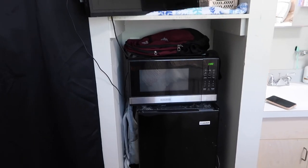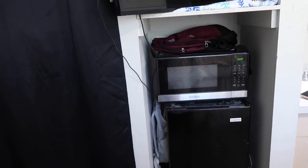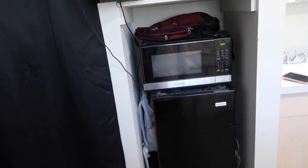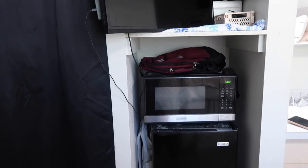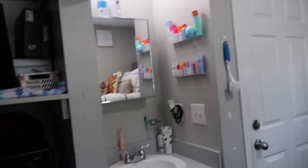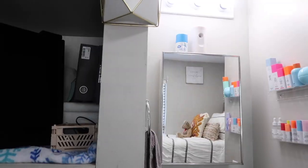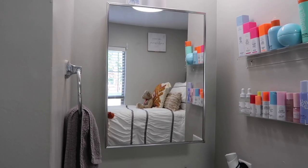So yeah. So over here, I just have my microwave and my fridge. And on top, I just put my soccer backpack right now just to get it out of the way. And then the corners I kind of use for storage. I just have a lot of things, so I use as much as I can as storage. But then over here is my mirror. You can see my bed in it and stuff.